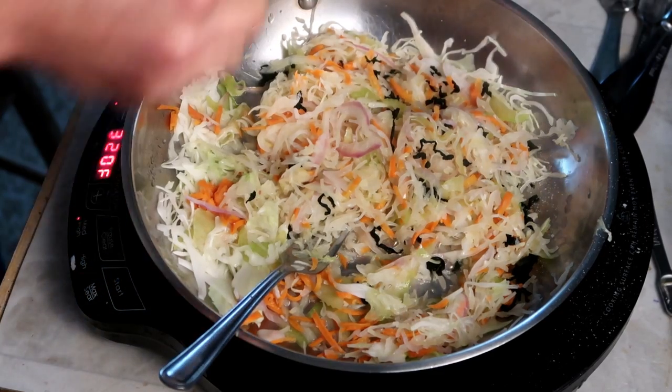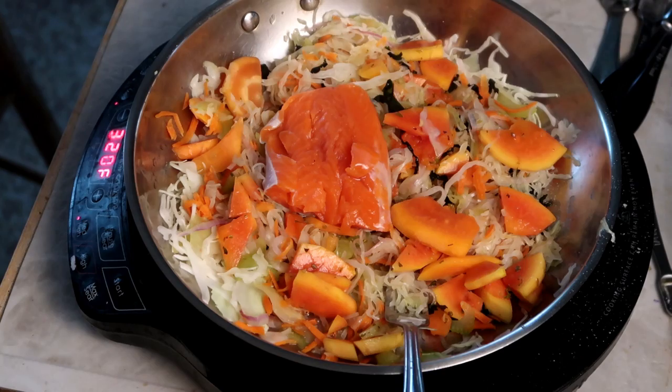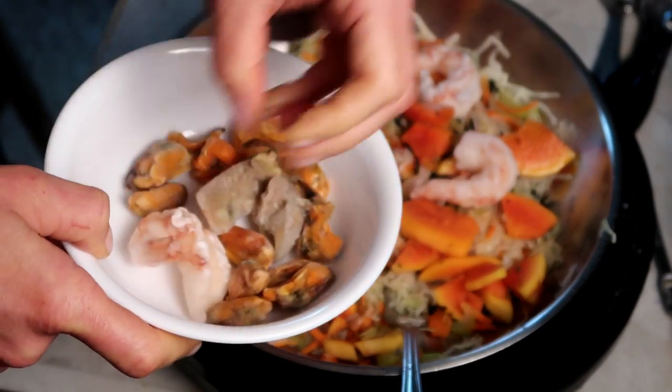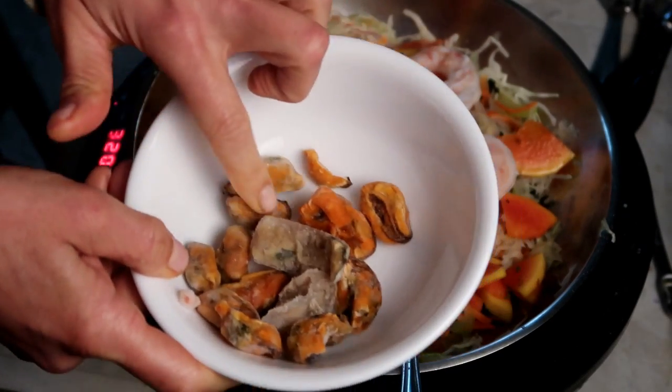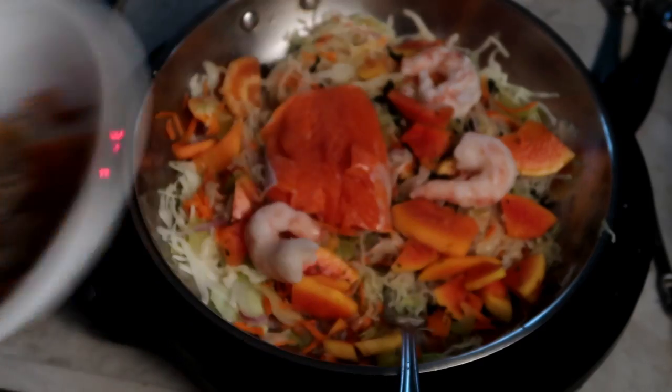At this point, I'm gonna get my salmon cooked, and I'll throw the shrimp in there. I'm gonna put these in last because they just need to thaw gently. They're already cooked.